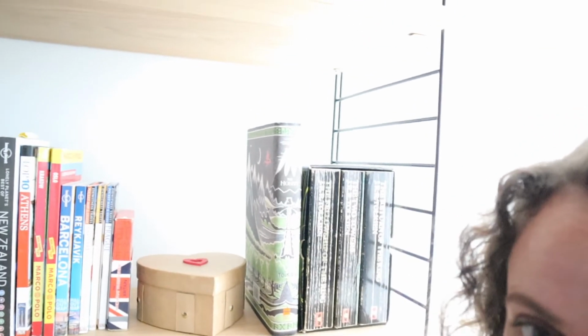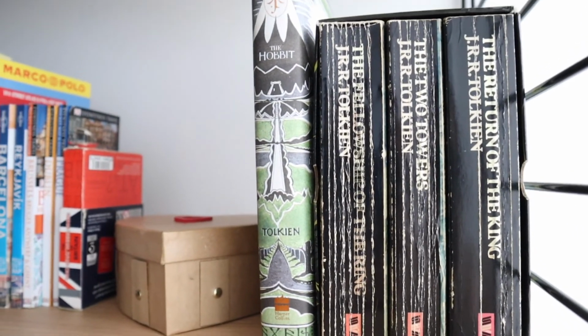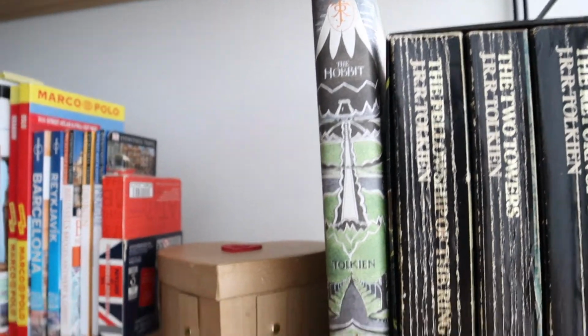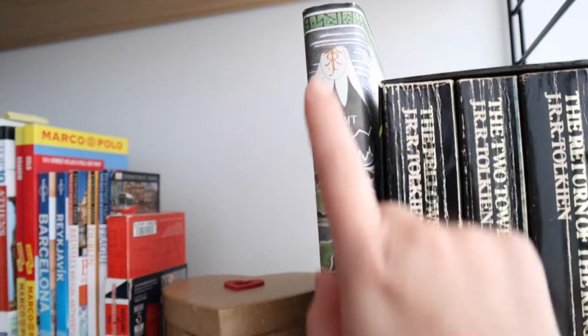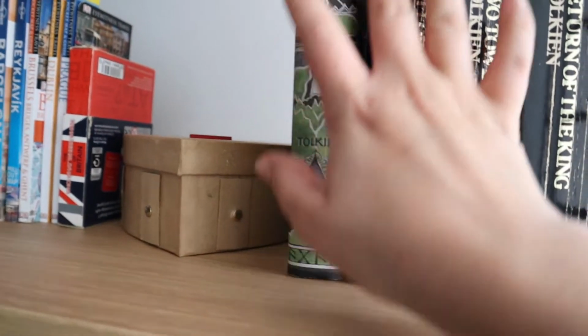And then we go to my Tolkien bit. This is an edition from the early 70s, if I'm not wrong, and this is The Hobbit, which is one of the latest editions, but I brought this with me to New Zealand when I went to Hobbiton, so that is a really special thing.